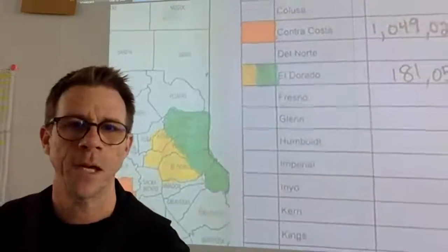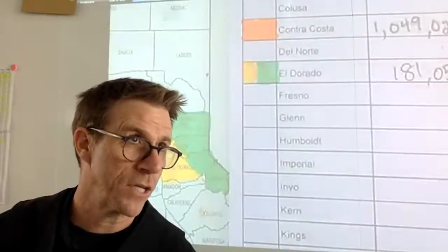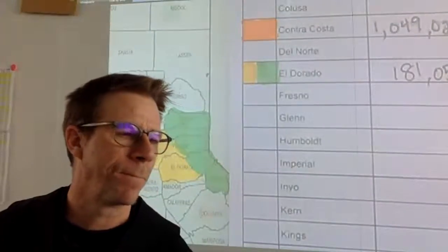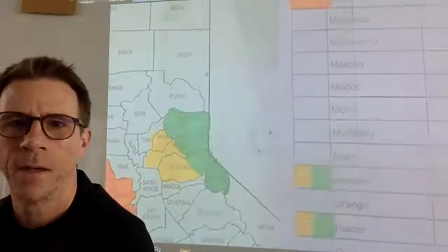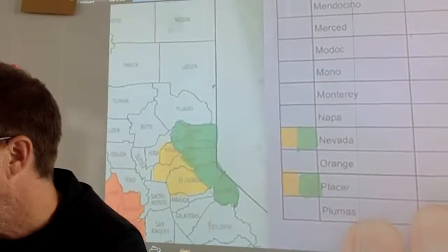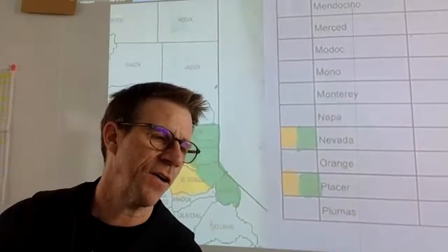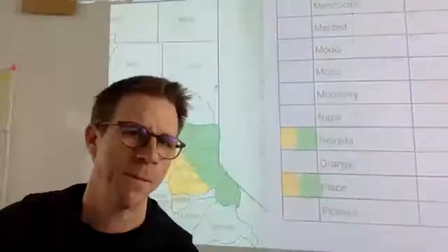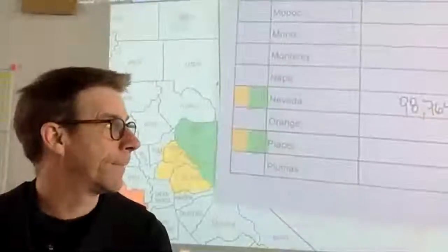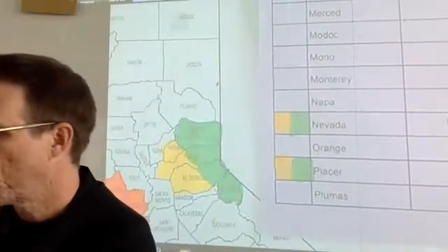Okay, there we go. Hey Siri, what was the population of Nevada County in 2010? In 2010, the population of Nevada County was 98,764. One more. Hey Siri, what was the population of Placer County in 2010? In 2010, the population of Placer County was 348,432.